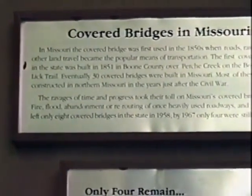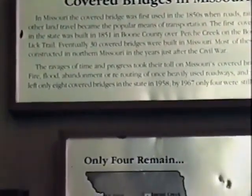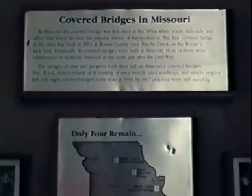Covered bridges in Missouri. In Missouri, the covered bridges were first used in the 1850s when roads, railroads, and other land travel became the popular means of transportation. The first covered bridge in the state was built in 1851 in Boone County over Perche Creek on the Boone's Lick Trail. Did you know that? Eventually, 30 covered bridges were built in Missouri. Most of these were constructed in northern Missouri in the years just after the Civil War. The ravages of time and progress took their toll on Missouri covered bridges.